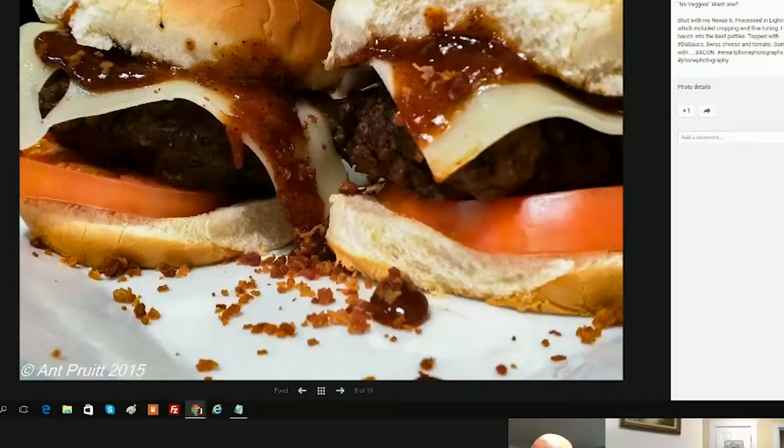So we're going to delve into a little psychology here, especially when you're dealing with food. One, I can't smell the bourbon from the sauce, but that's a different discussion. When you've got the lighting on the bun good, you've got the sauce lit well, you've got the cheese where it's not blown out white, I'm all over that. But pasty orange tomatoes don't do a thing to make them appealing for me.